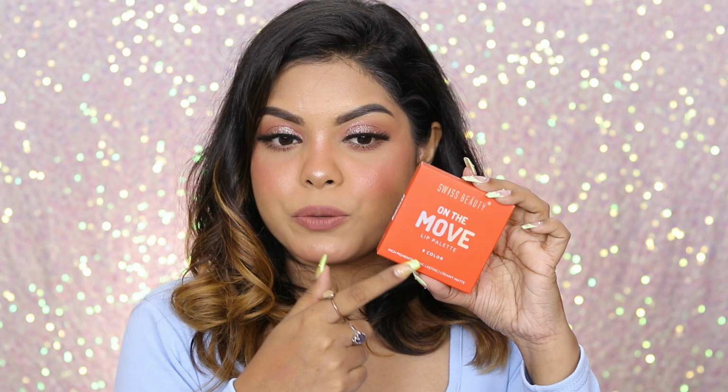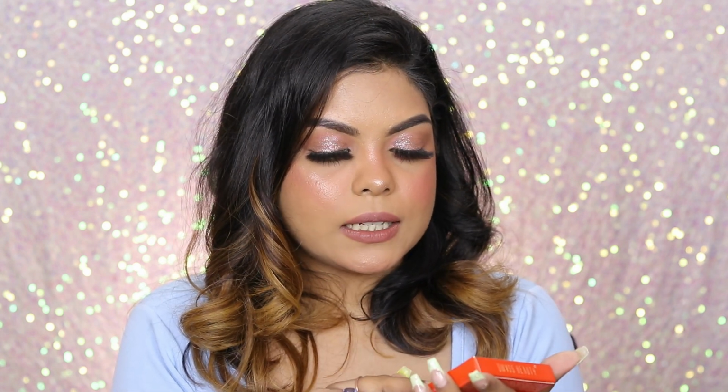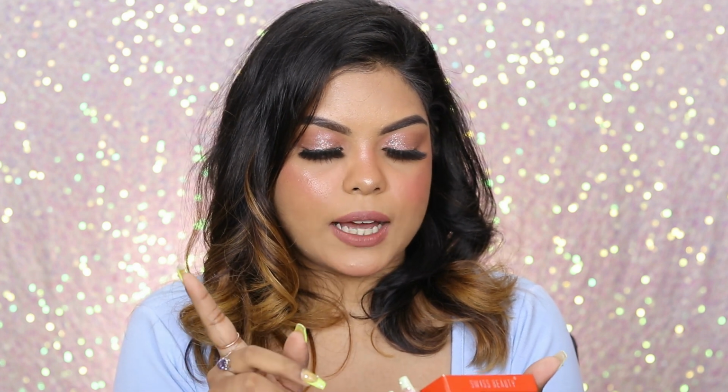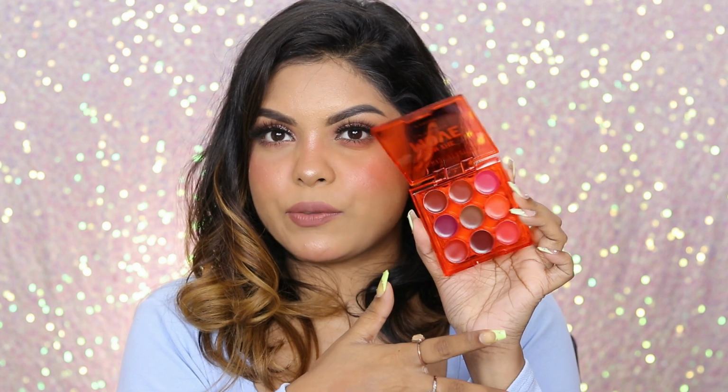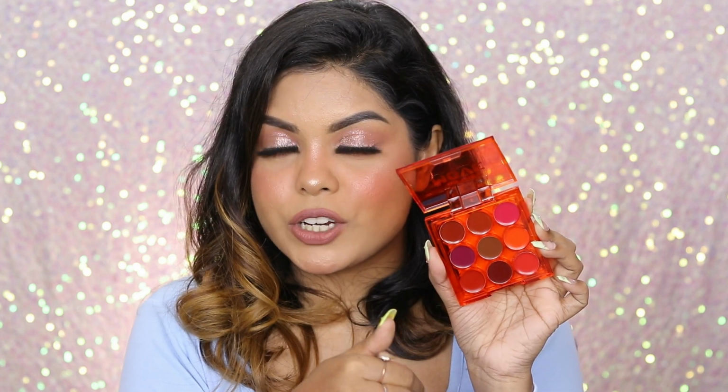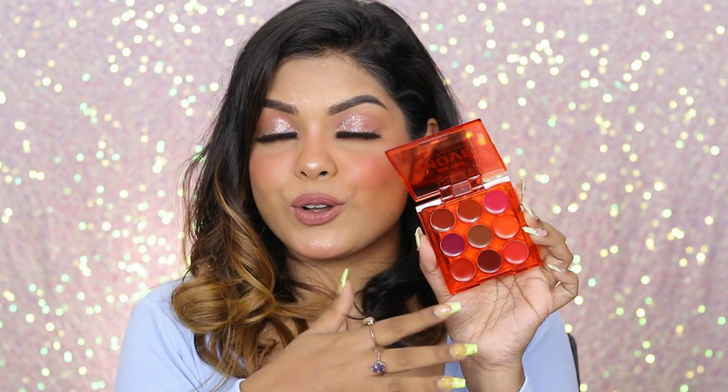I thought this is an eyeshadow palette, but this is a lip palette, and I've got the 9 color lip palette. It's on the move palette, high pigment, long lasting and creamy matte. As you can see, love this packaging. And here are the shades, all darker shades, so I'm literally not happy with this purchase. But if you guys want me to swatch all the shades, then I have to use it. So do let me know if you guys want me to swatch all the shades on my lips or not, so I can do a shorts video or a reel video.